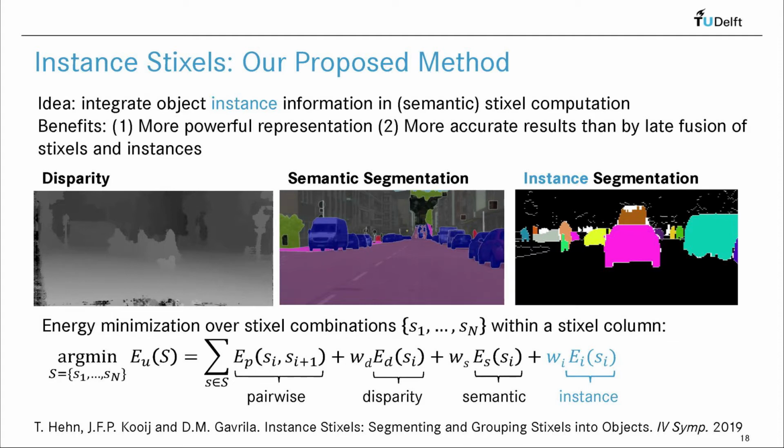So Stixel computation involves an energy minimization over all possible Stixel combinations within a Stixel column. There is a pairwise term relating how likely combinations of ground, obstacle, and sky Stixels are. There are unary terms, which minimize the disparity changes or the amount of different class labels associated with pixels within a single Stixel. And we added a unary term which minimizes the spread in image location of the object center estimates for each pixel within a Stixel.